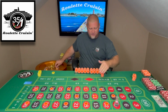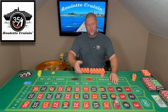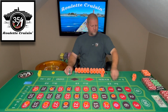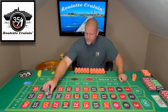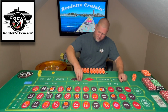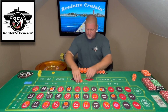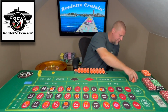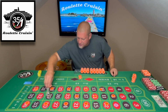And we're staying at this level because Fibonacci is 1, 1, and then we'll go to 2. Okay, 29. All right, that's a loss. So we know we lost 13 chips again. Okay, so there's that 13 chip loss right there. But we've got to take them up to $2, or 2 chips each.